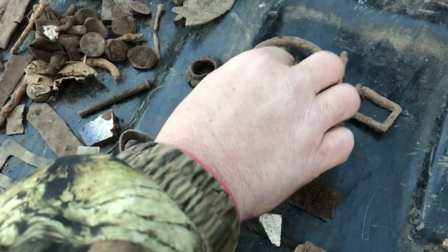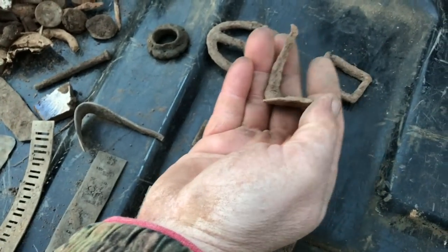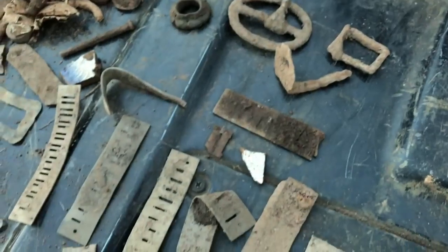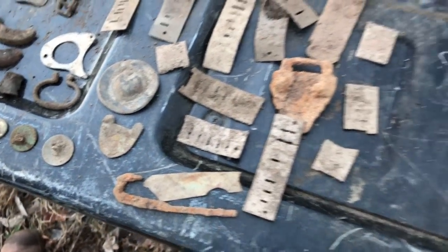And of course I like that one right there. I do too. It's pretty old by the shape of it. And of course that piece I'm not for sure what it is. I don't know. But yeah, that was in this one. Found a rosette, so it was a good day.